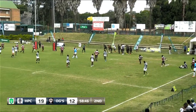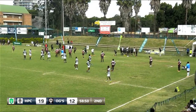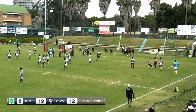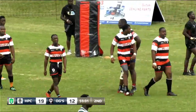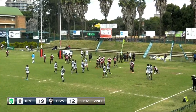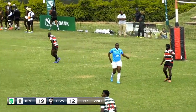That was so close. I think if the winger was a little bit more aware, it would have been an unbelievable try. But we see here, Talent now talking to the OGs players again, just giving another final team warning, because I think we could see, if OGs carry on this way, another person getting a yellow. Yeah, discipline. As we see, there we go. Yellow card, Talent.